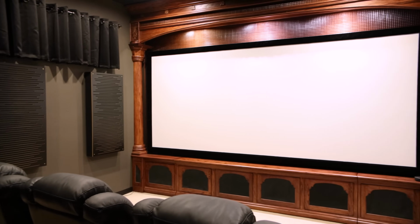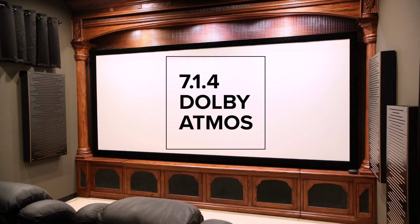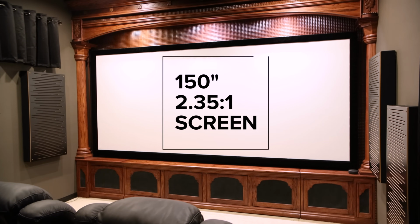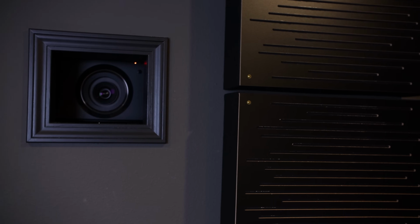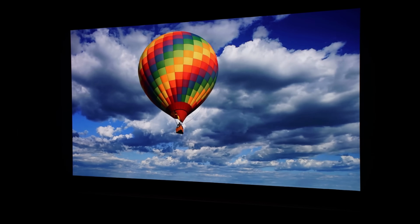Now, if you're unfamiliar with my setup, I have a 7.1.4 Dolby Atmos home theater room. This is a dedicated room that features a 150-inch diagonal 2.35:1 projection screen, and it ends up being about 120 inches in 16:9 format. And the image is produced by a JVC NX7 native 4K projector. Although the NX7 does not support 4K at 120, it does provide a beautiful image with incredible black levels and deep contrast.